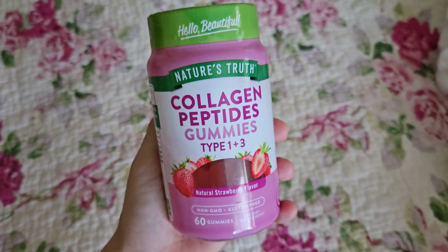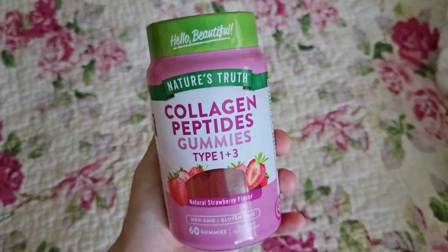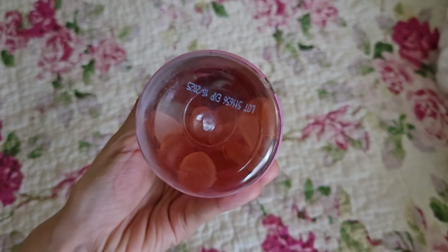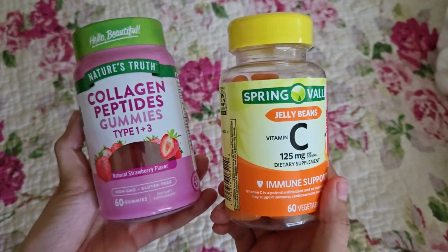And then I wanted to try out the collagen peptide gummies, type 1 and 3. I think this isn't the best price for it, but I have never tried it, so I wanted to test it out and see if I like it. And it's just this pink gummy, and I like the texture of this. Haven't tried this one, so we'll see how it goes.